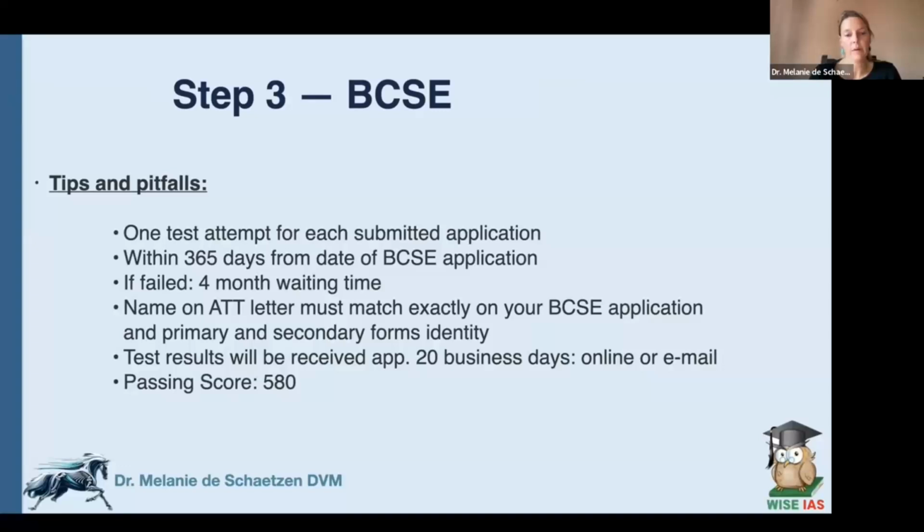Once you have applied for the basic and clinical science examination, you have 365 days from the date of your application to take the test. Make sure that the name on your ATT letter matches exactly the one on your application form. Also, when you go to a Prometric center, they will ask you to bring a primary and a secondary form of identity. Most of the time, the primary is your passport or your identity card, but your secondary form of identity can be, for example, a credit card.